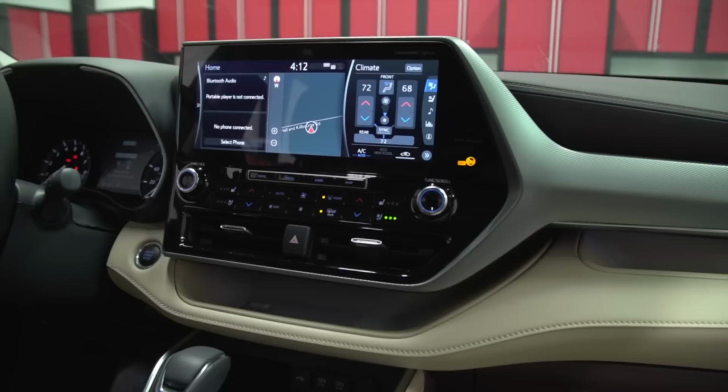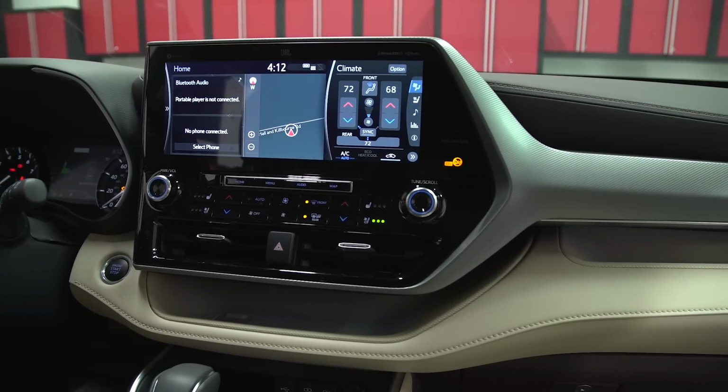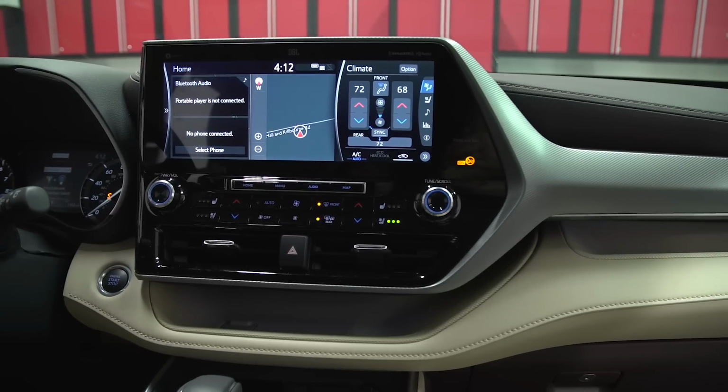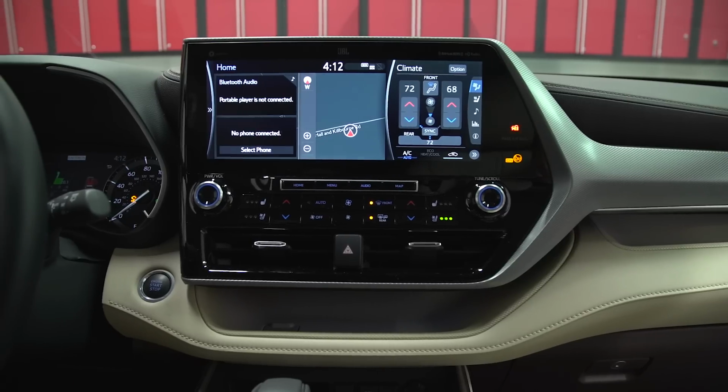Well, yeah, I get it. So there's some things about it, and the second row seat is very flat, so it doesn't really hold you in place. And then there's the infotainment system, which I think is a step backwards. I think it's more confusing than before. So I think mostly steps forward, but when you start introducing a more confusing infotainment system, I think that's a bit of a problem.